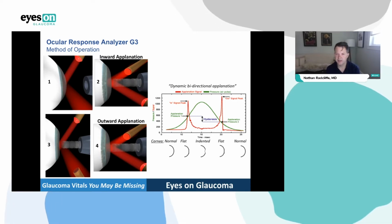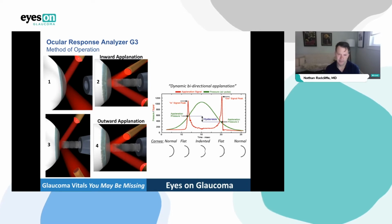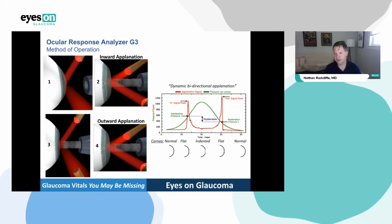If you think about it, the fact that you indent at one pressure and then return to normal at a second pressure is telling you that the cornea is absorbing some energy in that process. And that's really what we mean when we say things like shock absorber.